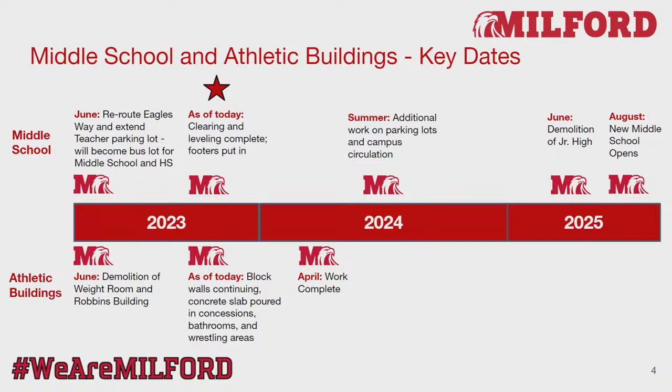They started footers last week. Footers are going in. They've almost got the academic wing complete, and they will continue moving from west to east on those footers. I'll show some pictures a little bit later. The field house block walls are going up. We've had 2 concrete slab pours in both the concession and bathroom area, as well as in the gym area. That project is scheduled to be complete around April.